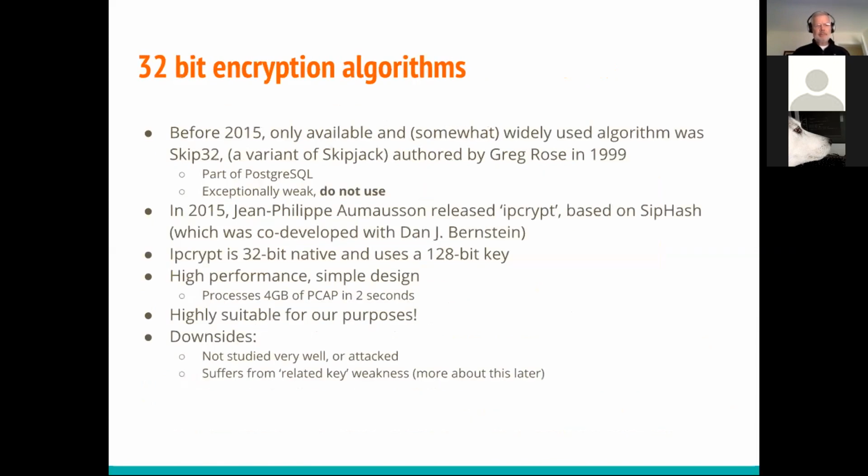And that one was designed. In 1999, Greg Rose invented skip32, which is a variant of skipjack. And that has been used for a long time in, for example, PostgreSQL to encrypt 32-bit counters, including IP addresses. And it's somewhat of a shame that it was created in 1999, because the security level of skip32 is incredibly bad, because it also has a 32-bit key. And a 32-bit key can simply be enumerated on my Raspberry Pi. So that was sort of sad.